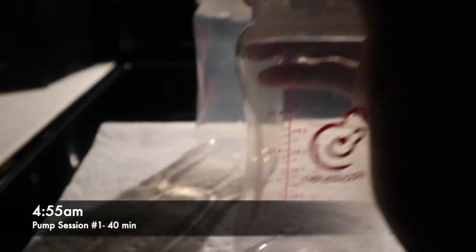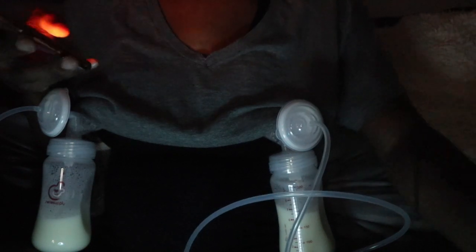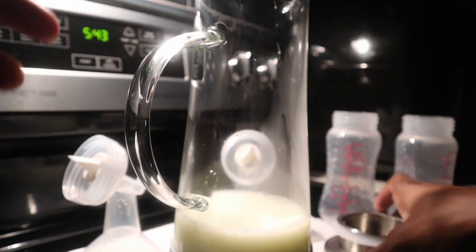So the way that I schedule our day is I have workouts Monday through Friday at 6 a.m. So the very first pumping session that I'll do is at 4:45 a.m. and 4:50-ish in the morning. And I'll pump for about 40 minutes. That first session, because I go between 7 and 8 hours at night, my boobs are pretty full after that long night of rest.